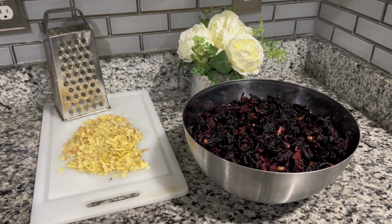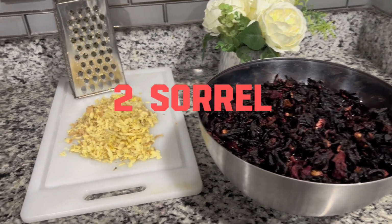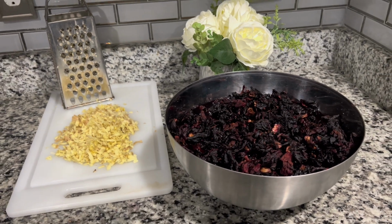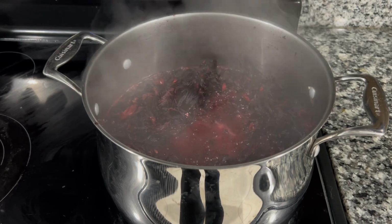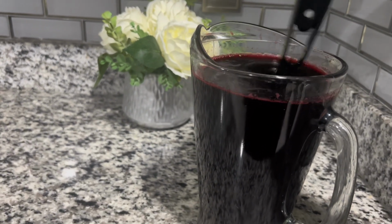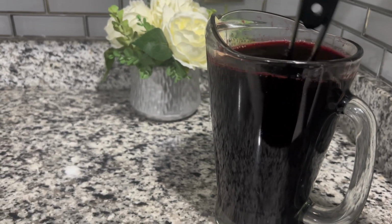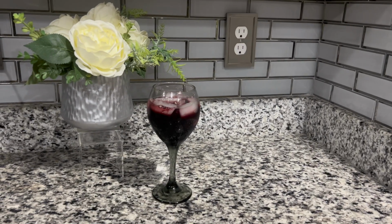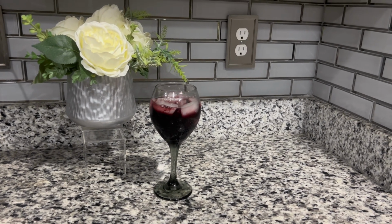Delicacy number 2, the Jamaican Sorrel, usually served at Christmas time. Very delicious. It's also very nutritious. It's high in vitamin C. It is said to be instrumental in lowering blood pressure. It also neutralizes free radicals in our bodies that are responsible for conditions such as rheumatoid arthritis, eczema, and even cancer.